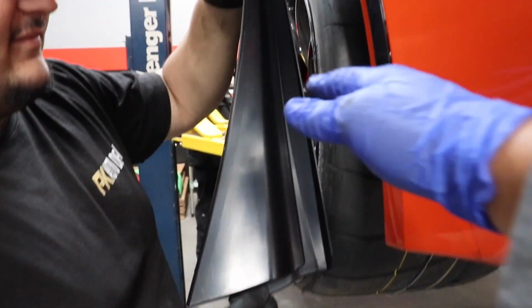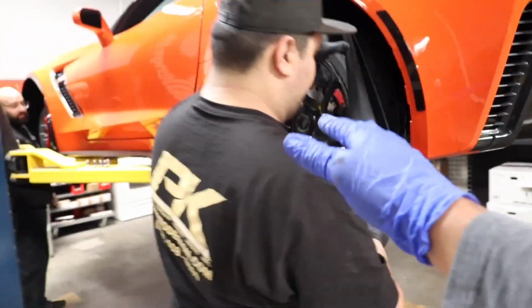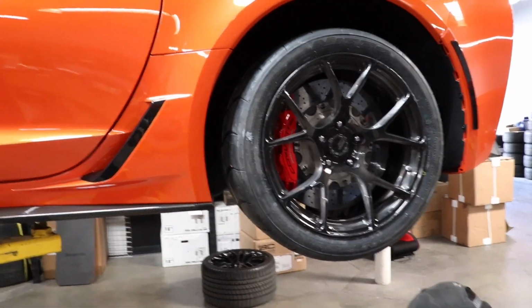Oh. All right, you guys just saw the fronts. These are going to be the rears. Again, the exact same thing. Not too difficult to install. This probably takes, you know, with four of us, a few minutes. Maybe with one or two of you guys, maybe 3 minutes.